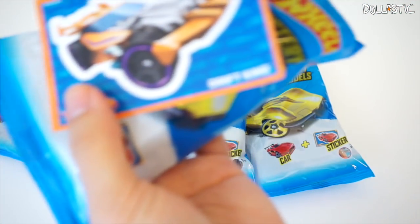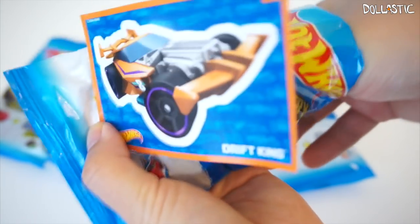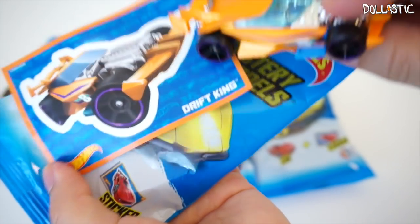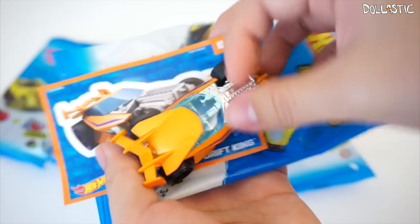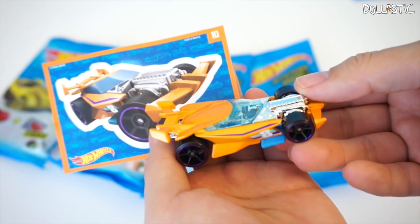It came with a sticker. This one is number 10, Drift King. I wonder if the card goes with it. Oh, yeah! So the sticker and the Hot Wheel card that you will get actually goes together.